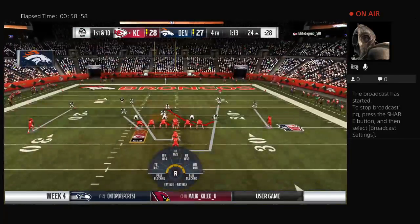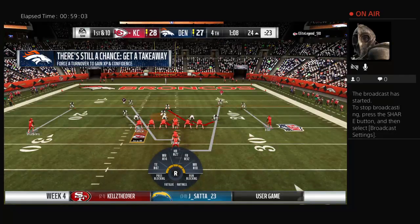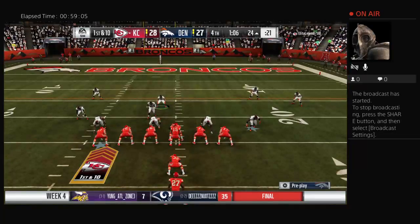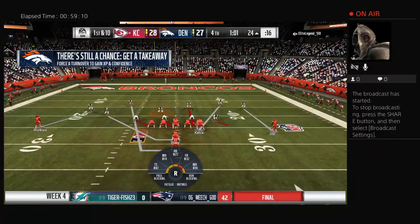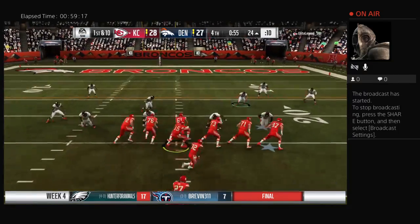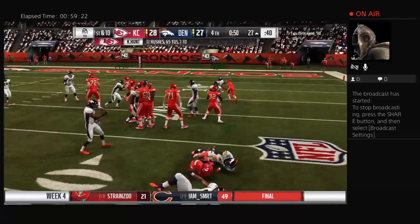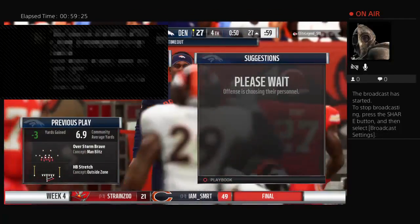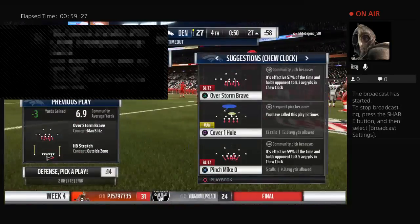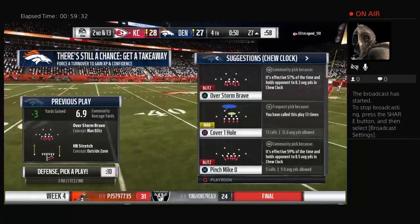Here we go now. Blue 45. On the run, this is Hunt. And they take him down, losing yardage back at the 27. And now the Broncos will burn another timeout here, as the clock shows 50 seconds to play here in quarter number 4.